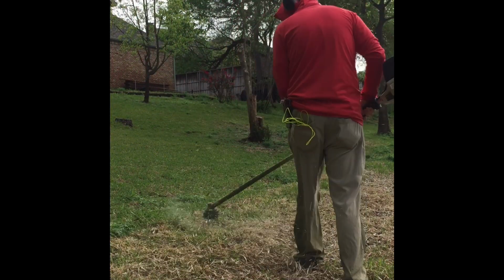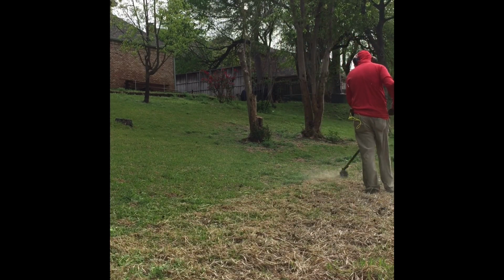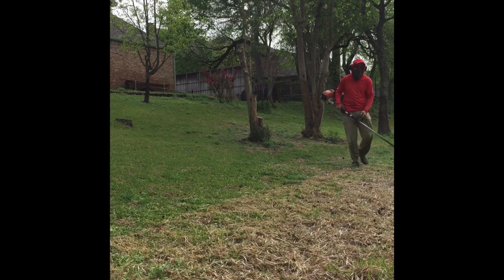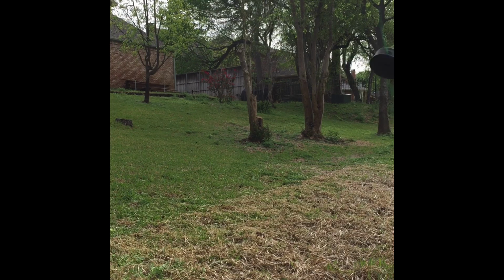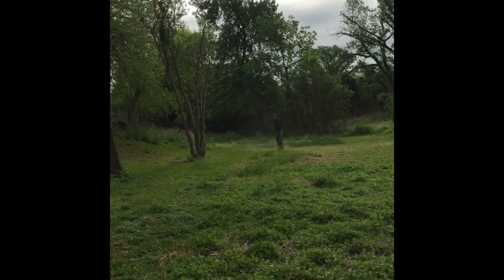You've got to respect that, and you've got to be conscious of other people's requests, especially when you're near their property. You don't want to violate someone else's property in order to get a job done, which is why we're back here with weed eaters, cutting down this half an acre or however large this lot was.